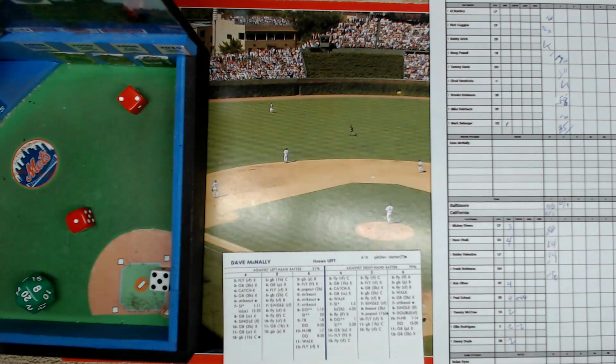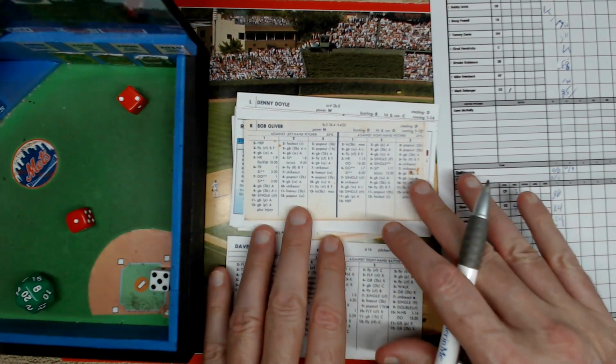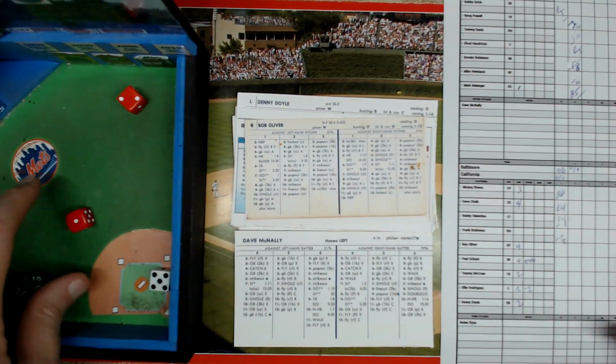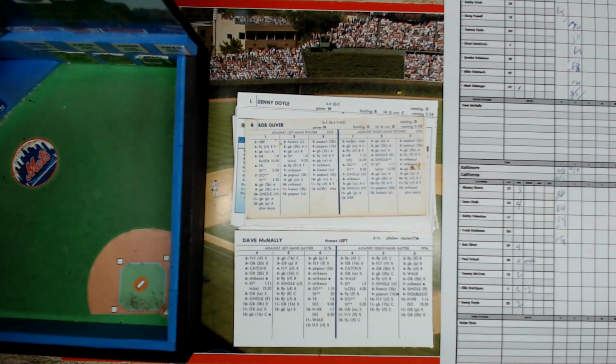All right, so McNally is going to face Oliver. It was a grounder, a line out, a single, and a fielder's choice to end the first inning. We're in the bottom of the second, no score. And it's Bob Oliver coming to bat. Let's do it. Let's play ball. This is the Ryan experiment. This is game number 8.